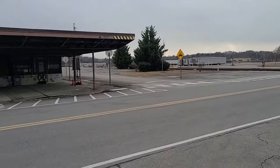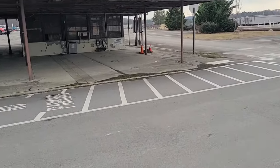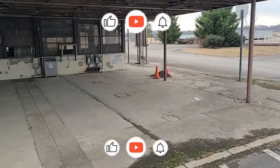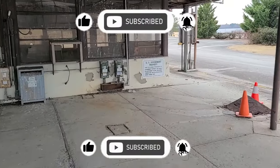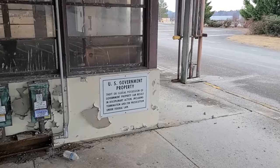Hold on a second. Okay, we're back out of the RV. Sorry about the bad camera work there for a minute. I just wanted to come over here and take a quick look at this on the K-25 property. This is so cool. U.S. government property.